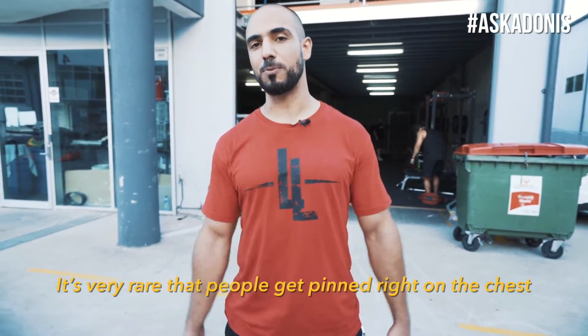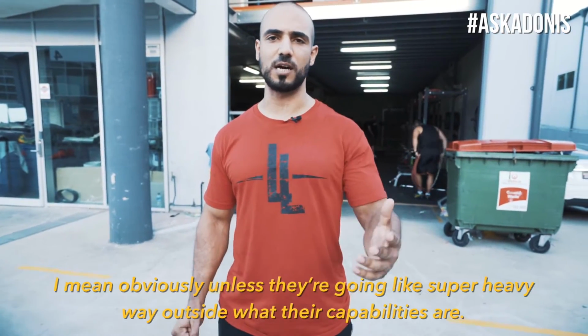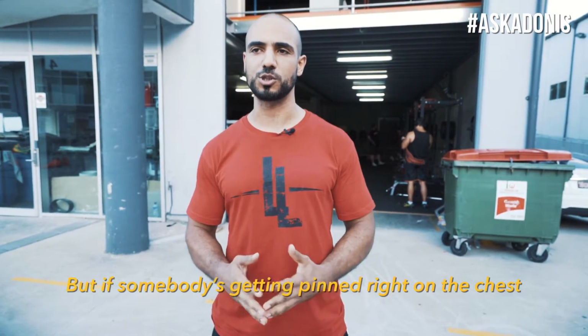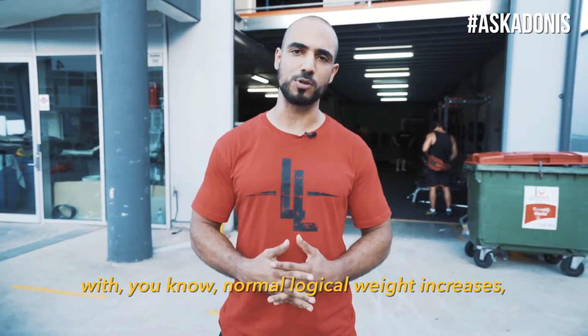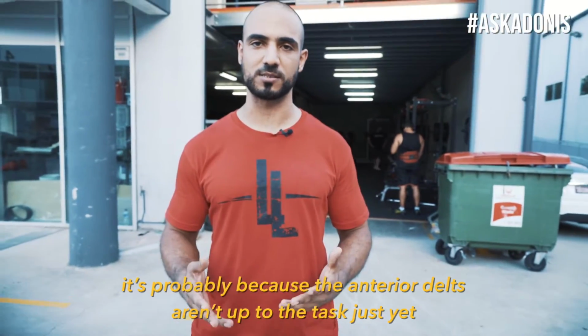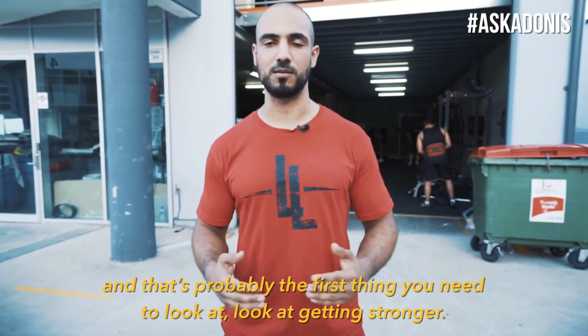It's very rare that people get pinned right on the chest, obviously unless they're going super heavy, way outside their capabilities. But if somebody's getting pinned right on the chest with normal logical weight increases, it's probably because the anterior delts aren't up to the task just yet. And that's probably the first thing that you need to look at getting stronger.